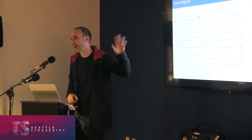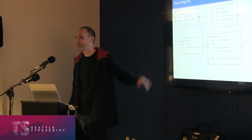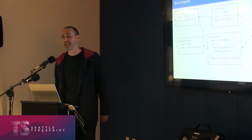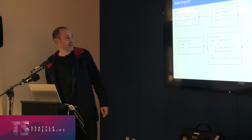So here's a diagram of a hypothetical Bazel app. Hopefully the text is large enough to see. There's a bunch of code, and there are dependencies between the code, right? On the left, you have your utils library, which is always the innermost thing that doesn't depend on anything. But you might have a home screen that depends on utils. You might have a settings screen that also depends on utils.